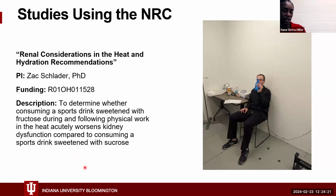What we had to do for this study is, again, make two different beverages that were identical in nutritional profile, but one was sweetened with fructose and one was sweetened with sucrose. That actually was a lot more complicated than we realized because of the different osmolarities of sucrose, fructose, and glucose, which is part of the formula of sports drinks. And so it took us a little while to create that, but we are quite excited that the study is underway and the participants are currently consuming those drinks.